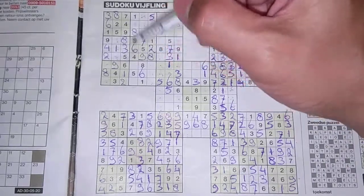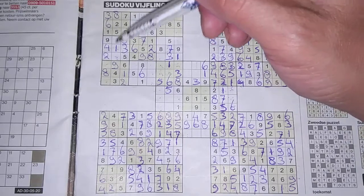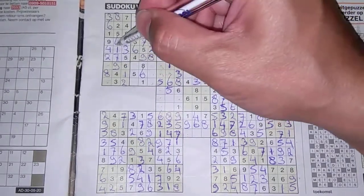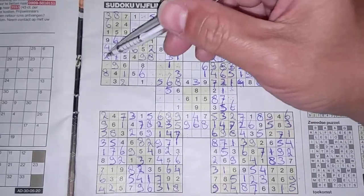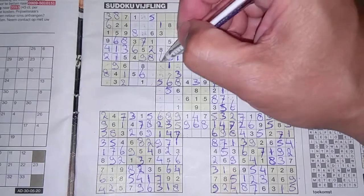Two boxes left in this big square for the number seven and six. We have a seven here, no seven there. Seven should be here, and a six goes there. One number left in this row for the number six.